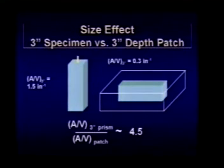We take that one step further and convert the 3-inch prism to a 3-inch deep patch with the same dimensions. Again, the surface area per unit volume of a 3-inch prism is 1.5 inverse inches. That for a 3-inch deep patch is only 0.3 inverse inches, the ratio being about 4.5. Now, the surface area exposed to the atmosphere for the patch is much, much less than the prism.